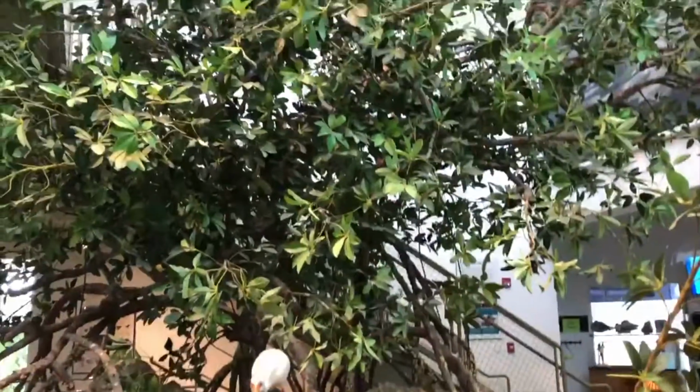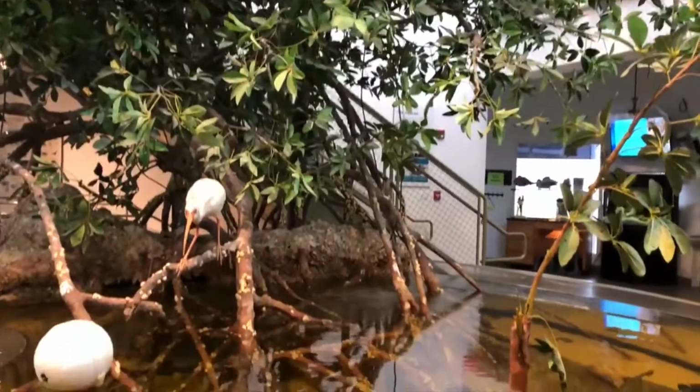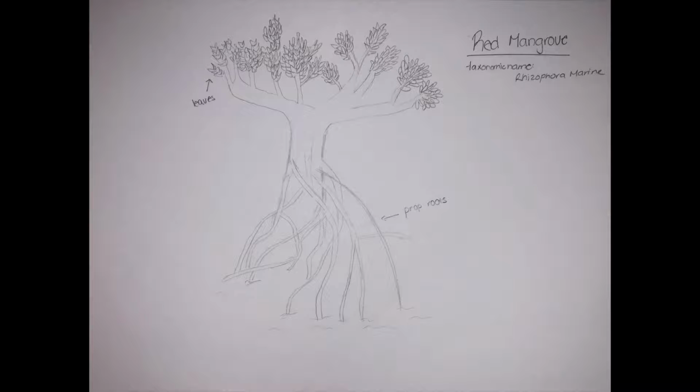The water tank also contains a 14-foot red mangrove. Red mangroves are composed of leaves and prop roots that help support the mangrove. Mangroves are a very important primary producer on the Southwest Florida coastline. Mangroves provide food and shelter to marine organisms. They also protect the shorelines from erosion.